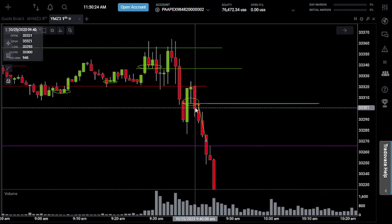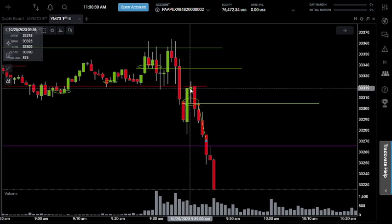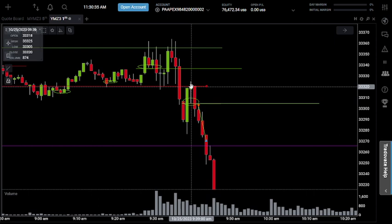So that's telling us that the rejection is definitely legit, because the first thing that we saw that told us that the rejection was legit was the fact that we had all this momentum coming back up into the bottom of the consolidation zone. And despite the buyers having all of that strength, they immediately got rejected.